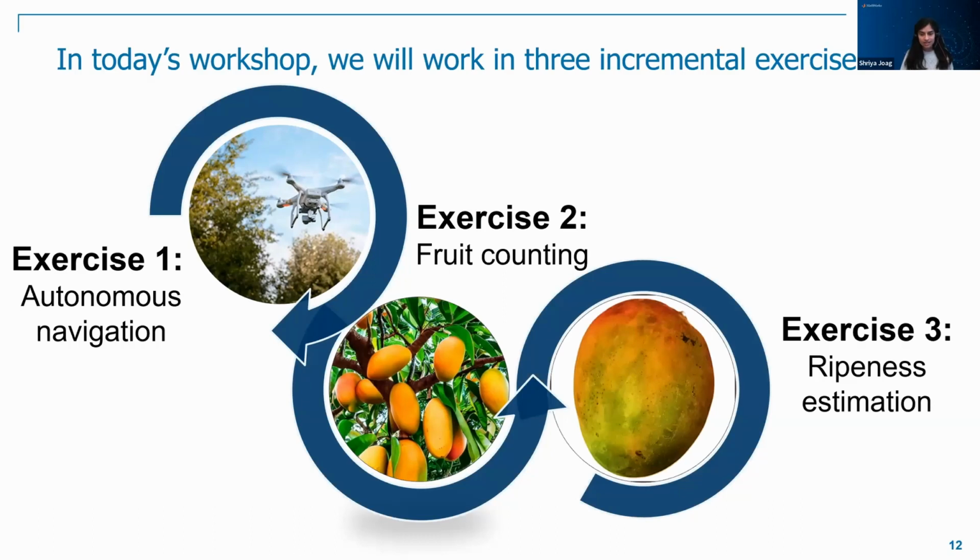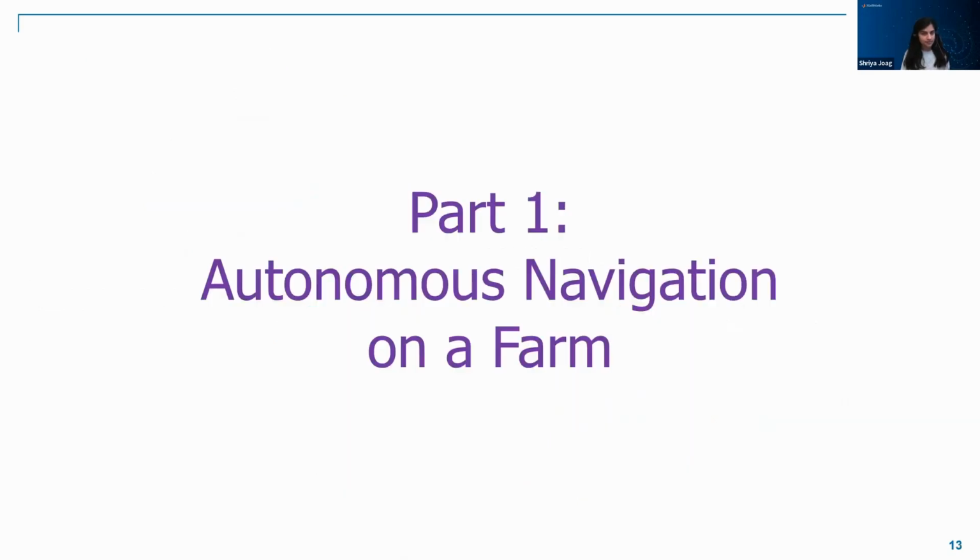For each of these exercises, we'll provide background information and instructions to run the exercises, and then you will have time to try them out on your own. Again, if you find yourself short on time, remember that you'll have access to these for up to a week, and you can always go back to them later. I'll now hand over to Nayara, who will lead you through the first exercise.